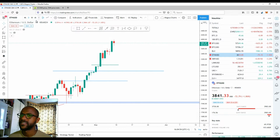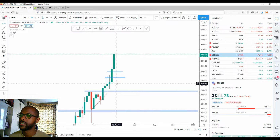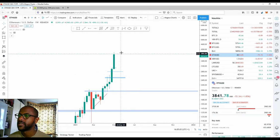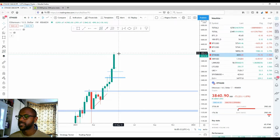Ethereum, of course, is steaming ahead. Crazy 2 weeks, from 2,300 all the way to today, 3,900. That's crazy gains. It's finally gone parabolic, 73%. I would say the retracement now is imminent.